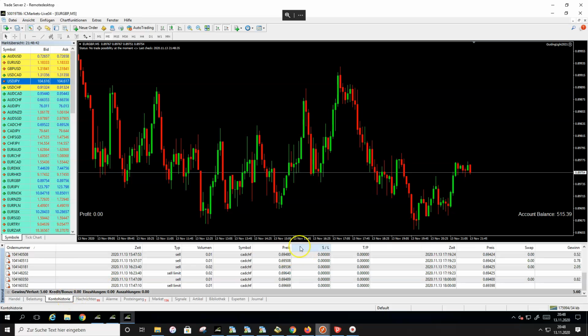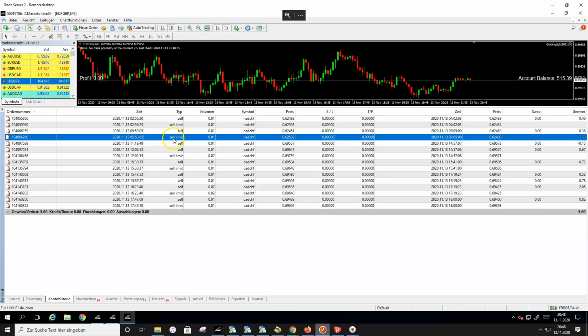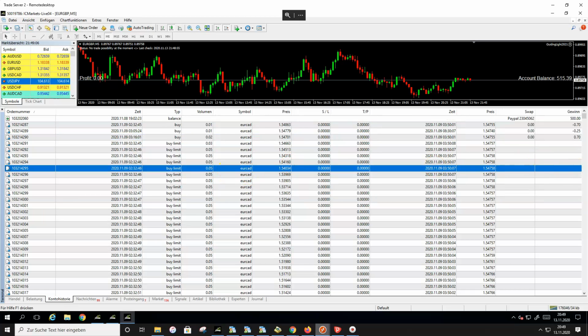If we look here on the account, you see these were the trades today. A lot of trades today, because it's a grid EA. Of course, it makes more orders, and you see a lot of pending orders which were not activated. And if I look at the complete list of the week, you will see there are a lot of trades because of all these pending orders.